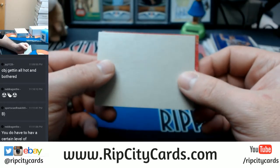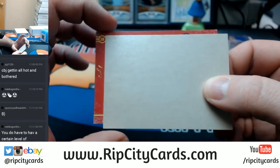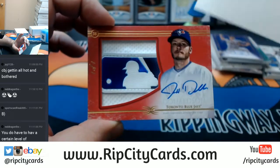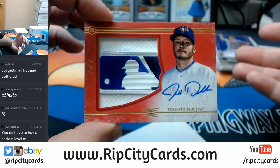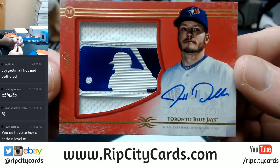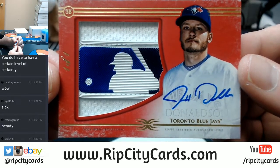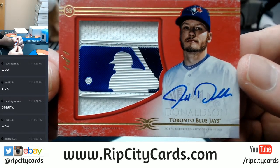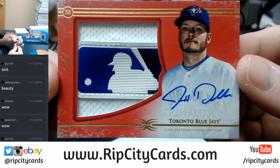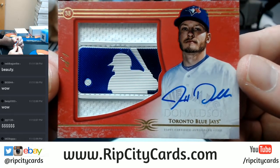All right, here's. See, there it says 101 on that side. Third base. Toronto Blue Jays, Josh Donaldson, MLB logo autograph. Blammo sauce. That is beautiful. Congratulations, Blue Jays. That's nasty.